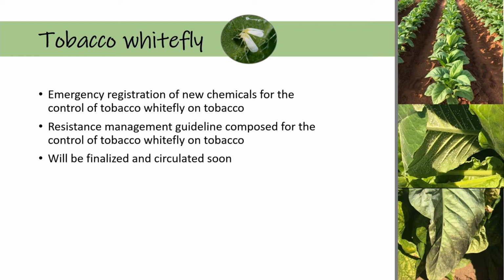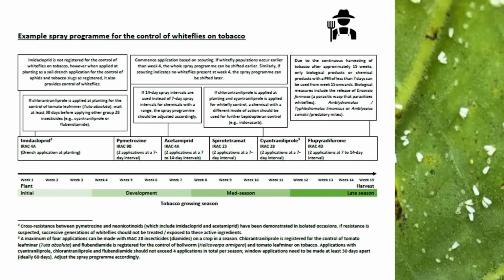Emergency registrations were done for chemicals to control tobacco whitefly on tobacco, and IRAC decided to compile an information document and resistance guidelines to use these new chemicals in the spray program so as to prolong the effectiveness of these chemicals for this use. The document has not yet been finalized. It's mostly done, but it will be finalized soon and circulated to everyone. This is just an example of the spray program in the information document incorporating the newly registered chemicals that can be used to control tobacco whitefly.